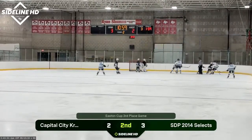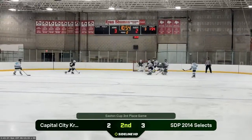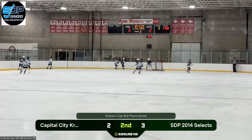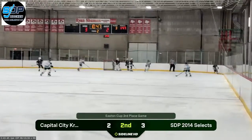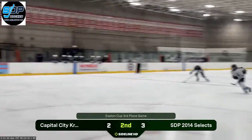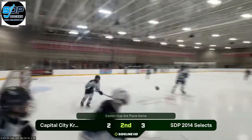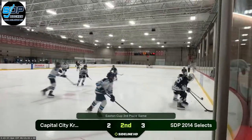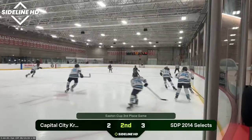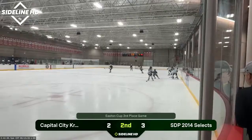And Scribner taking the draw. Kraken take it away. Ogborn backhand keeps it in. Now Mertz hits Snyder. Snyder sends it down deep. Kraken send it around. And they get a clear all the way down. Severson leaves it for Snyder. Not able to get it out. Mertz takes it out of the scrum. Moves it up ahead. Kraken send it right back.